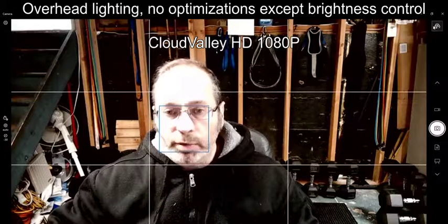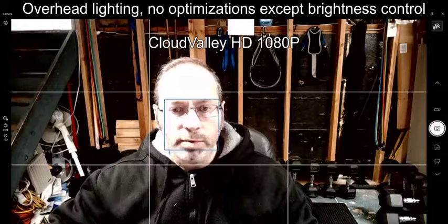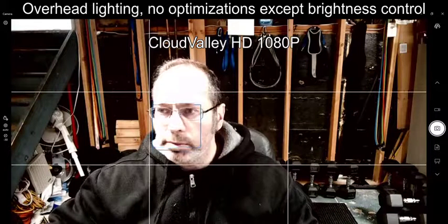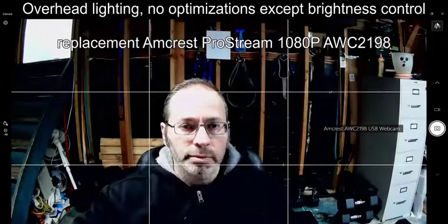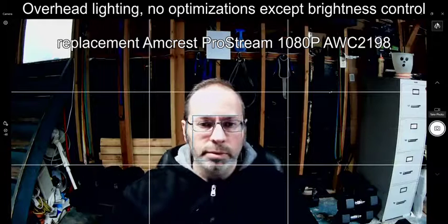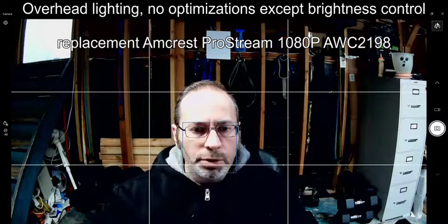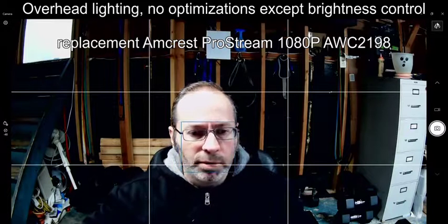If I needed a camera for a dark room, this would be the one I would use because I like the way this one looks. I think the image is nice and crisp and clear, but only in really dark settings. And back to the Amcrest. This is the Amcrest camera. So a little softer, not as sharp maybe as the CloudValley HD, but not as noisy either. The other one has a lot of pixel noise.